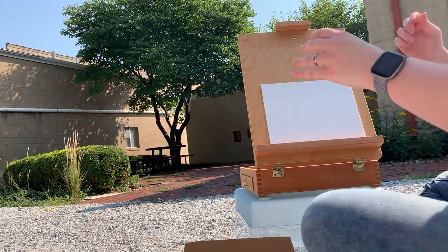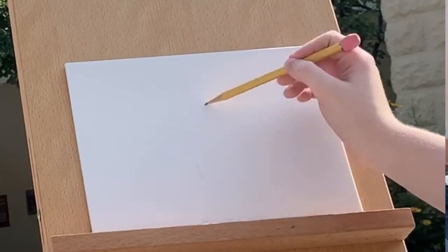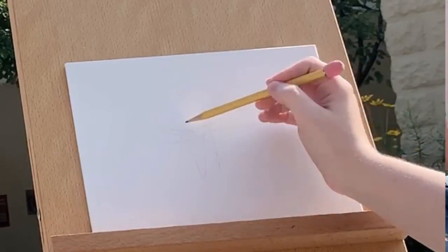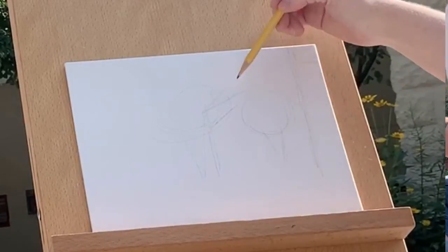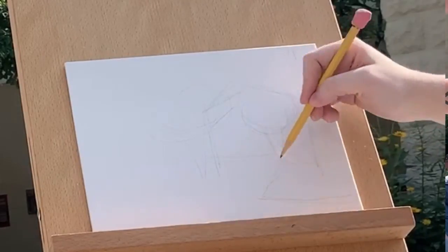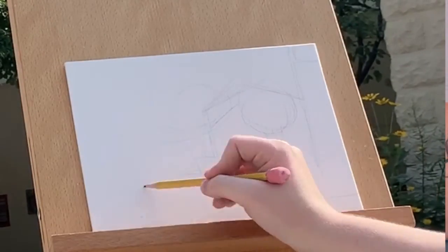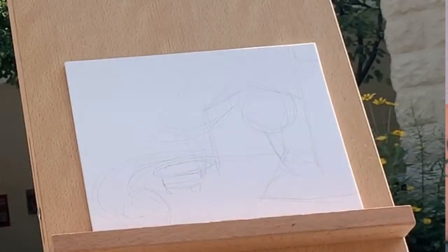First thing you want to do is find your scene and get your canvas out of your art box. If you didn't get an art box, you can also do this project on paper. I like to start out with sketching the scene I plan on painting. Try to choose a spot with lots of light or different colors in it. I chose this location at the back of the library because I love how the sun comes in from behind the buildings and makes the trees look so green.